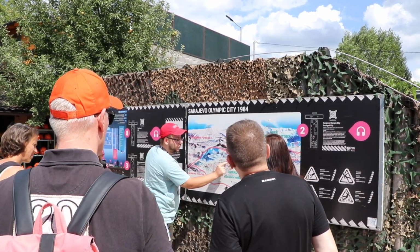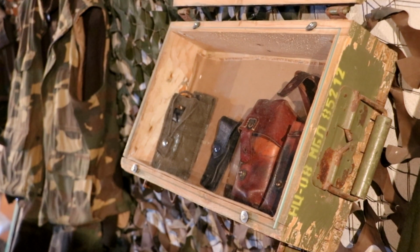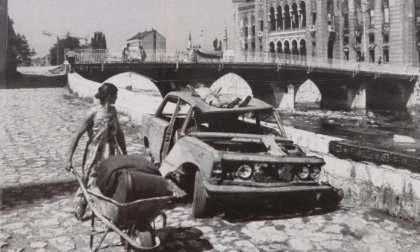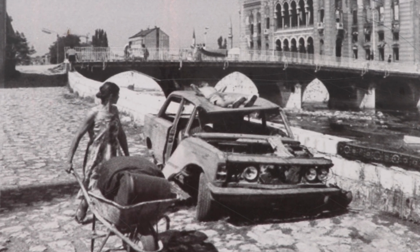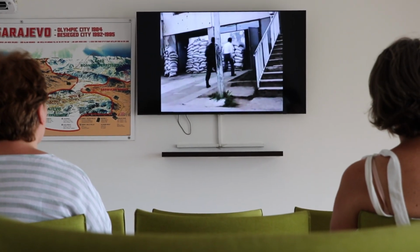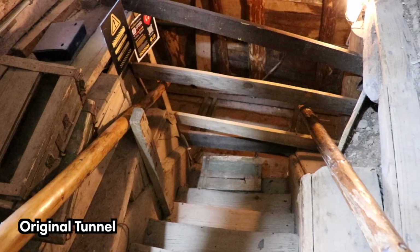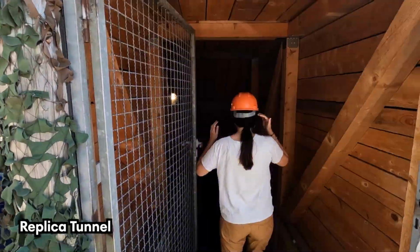Today, the house with the tunnel has been transformed into a museum. Exhibits showcase a collection of wartime artifacts, photographs, and documents that portray the challenges faced by the city's residents. You can also watch a documentary film about the war and take a look at the original tunnel. Right next to it, there's also a replica tunnel that you can actually pass through.